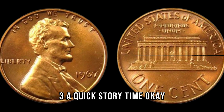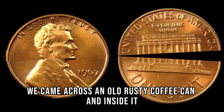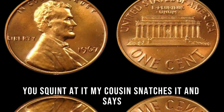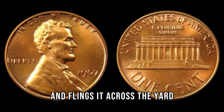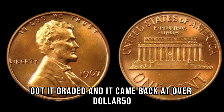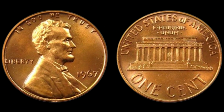A quick story time, okay? So this was about 2 years ago. I was helping my grandpa clean out his shed. We came across an old rusty coffee can, and inside it, a mountain of loose change. We start sorting, and I noticed this shiny penny looked brand new. Had a weird shimmer. No mint mark. I squint at it. My cousin snatches it and says, "It's just a penny, dude," and flings it across the yard. Turns out it was a 1967 penny with a die rotation error. We only realized after the dog dug it up the next day, got it graded, and it came back at over $50,000. Still hurts a little thinking about how close it came to becoming dog food. So yeah, check your coins, people.